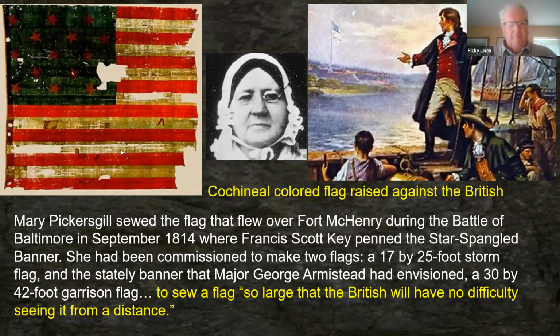Now, this is that flag, the 30 by 42 foot flag. Notice it's not, if this is 30 foot top to bottom, it's only about 32, 34 foot long now. It's lost 10 feet. Part of that was damage in the battle.